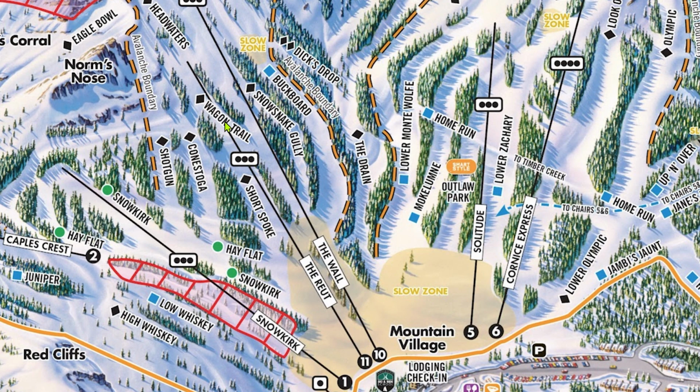As mentioned earlier, the trail map is pretty inaccurate in some spots, and this is one of them. From the top of the Rayut, although it doesn't look possible, there is a very obvious flat traverse to the blue Buckboard. The trees on the map that separate Buckboard from Snowsnake Gully at the top don't exist in real life.